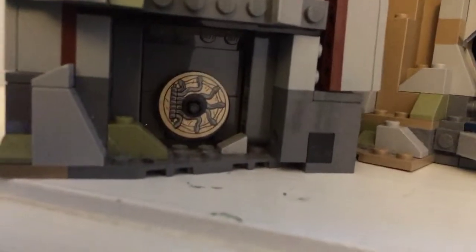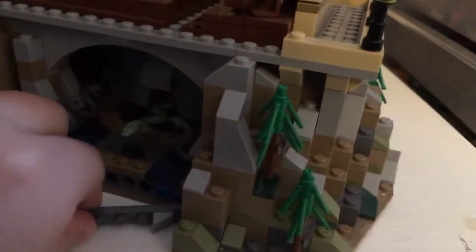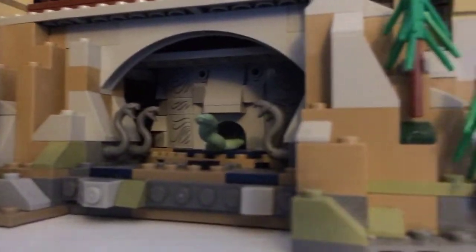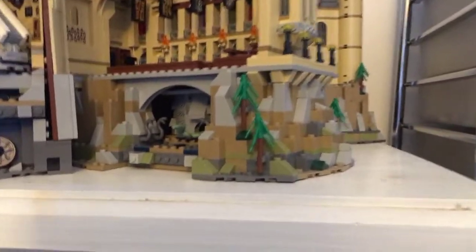Over here we have the entrance to the Chamber of Secrets. Ooh. There's also some cool things here where they have this rock work. It's all connected by these little studs, these little connecting pieces here. It can all connect, and it makes it look like it's all rock work. And over here we have the basilisk coming out of the mouth. It is very exquisite and very fantastic. It uses the same piece as Nagini in the collectible minifigure series, so this is amazing.